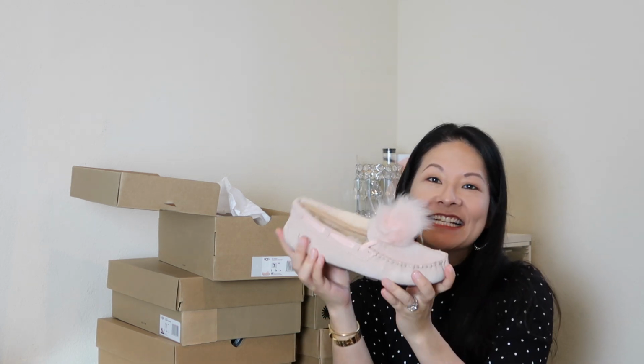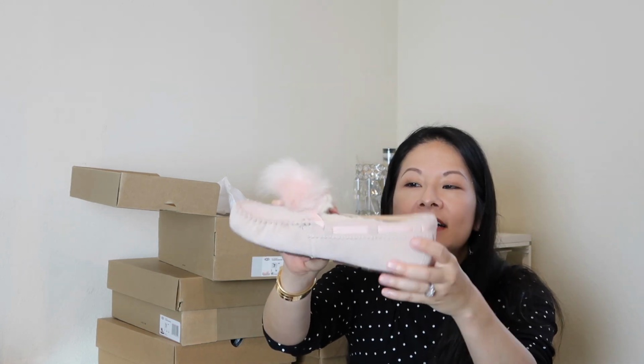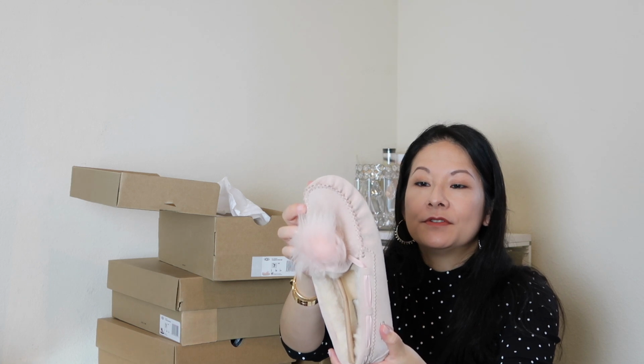And this particular Dakota style is the style that I currently have in my house slipper now. I have the glitter version, so it's Dakota like this, but it's like silver glitter everywhere, which is really cool. And this pom-pom I thought was just so cute. So yeah, I'm gonna try this one out too. It has the ribbon on the sides here as well. So this looks like a really beautiful shoe.